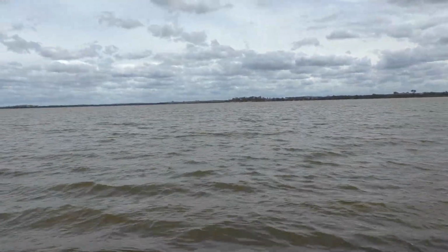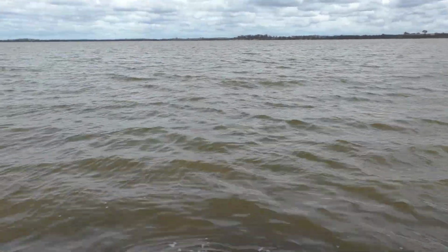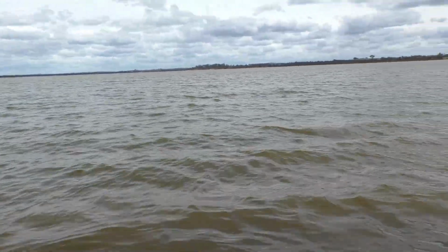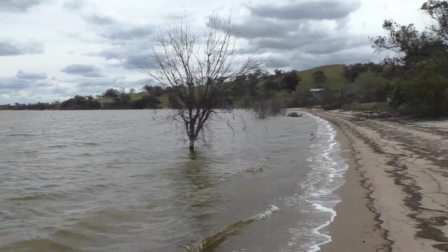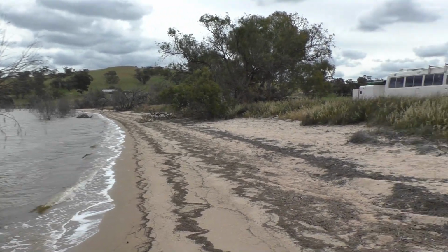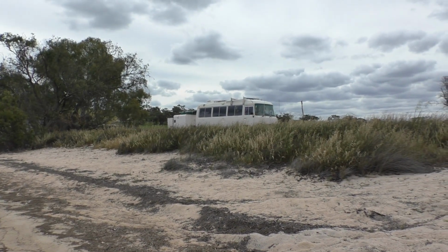But if this wind gives up and the water settles down, it'd be really nice to get the kayak out and bring it down here and have a bit of a paddle around. Really haven't had much of a chance to use that. With a bit of luck, the wind will keep the mosquitoes away, because this is a mosquito hotspot, unfortunately.